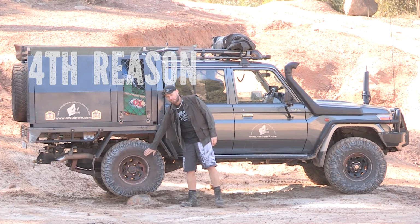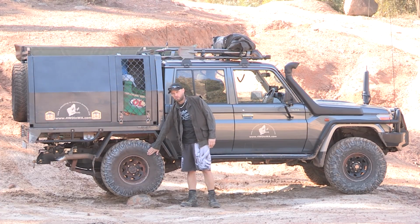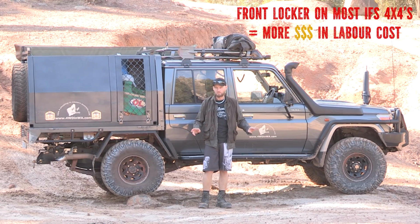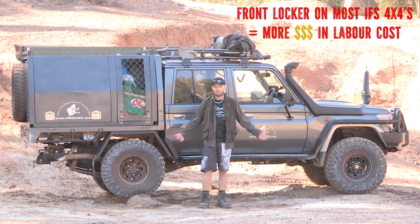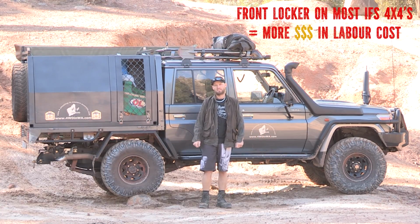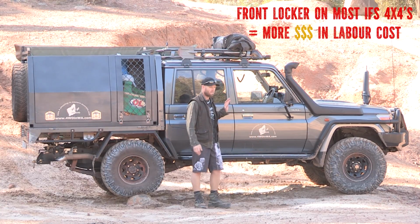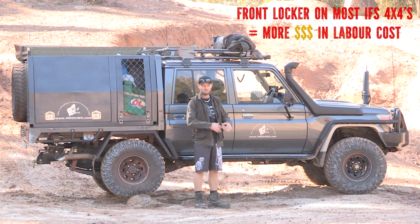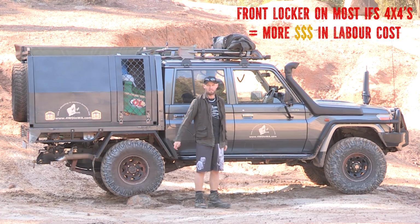The rear locker is far cheaper to install than a front locker on an IFS vehicle. Now, on a solid axle vehicle, the price is going to be about the same. It's the same amount of labour, etc. But on an IFS vehicle, it's far more labour intensive to put it in the front due to the way the whole car's put together.